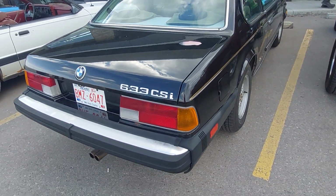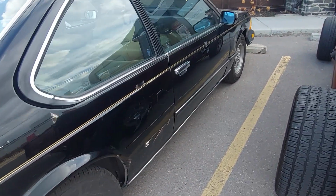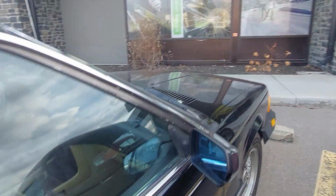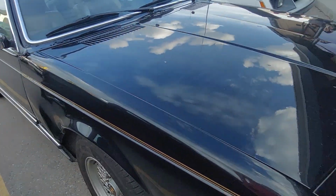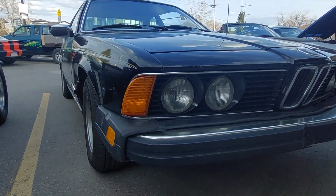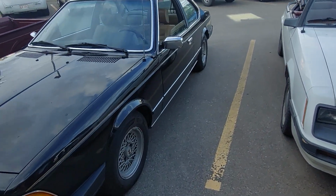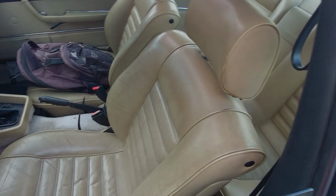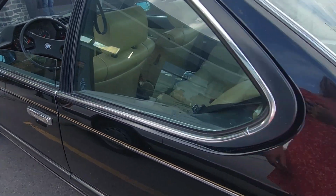Here we have the 633 CSI BMW coupe. It's in pretty good shape overall, but you can tell it's got some Bondo in it, but it is a gorgeous car. Very luxurious and very sleek looking. Just check out that angle right there. Just so nice. Honestly, it's the first time I've actually seen one of these in person. They're very rare, but overall, very nice. And you can just see how comfortable it would be. It's got a 5-speed manual in it. Very nice cars, honestly.